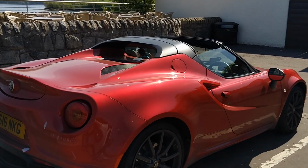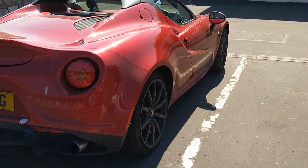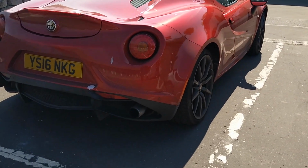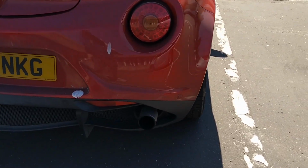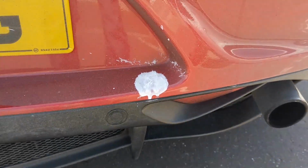England. Well, the first thing I'm going to have to do when I get this car home is clean it, because in Scotland they have some really big birds, or they must do, because how big a bird does it take to make a poo of that size?